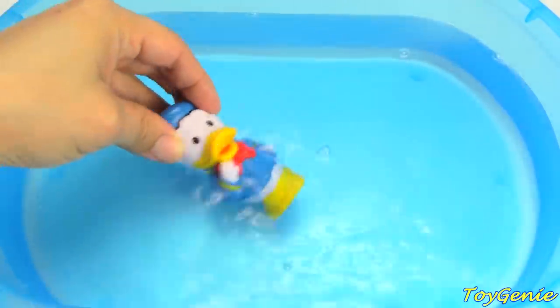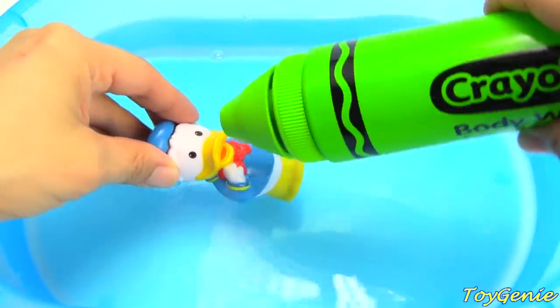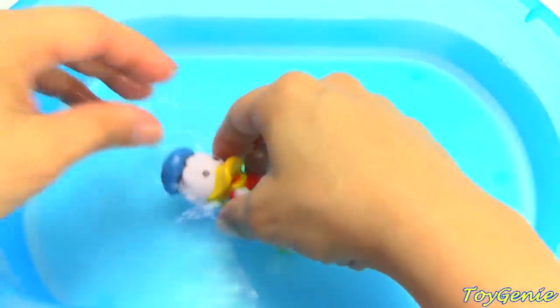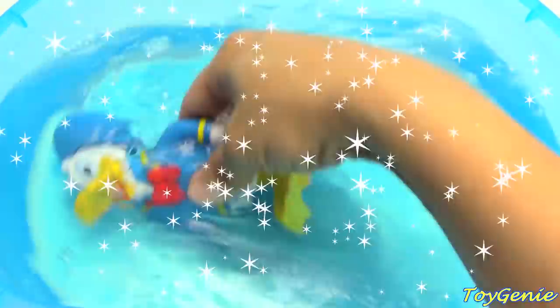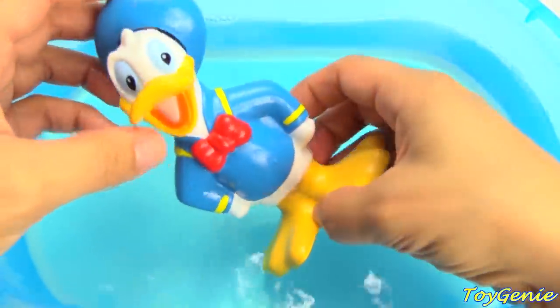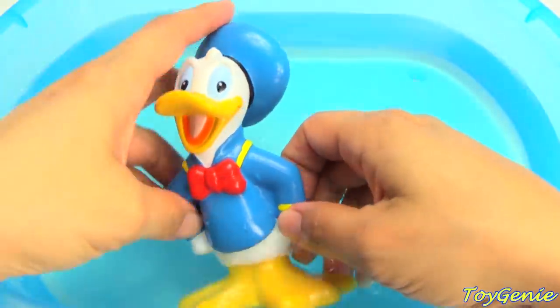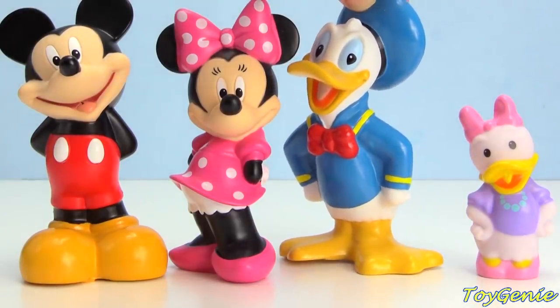Here is little Donald. And let's use some green soap on little Donald. And let's give him a spin. One, two, three. Little Donald turned into Big Donald. Let's get him out. Big Donald.